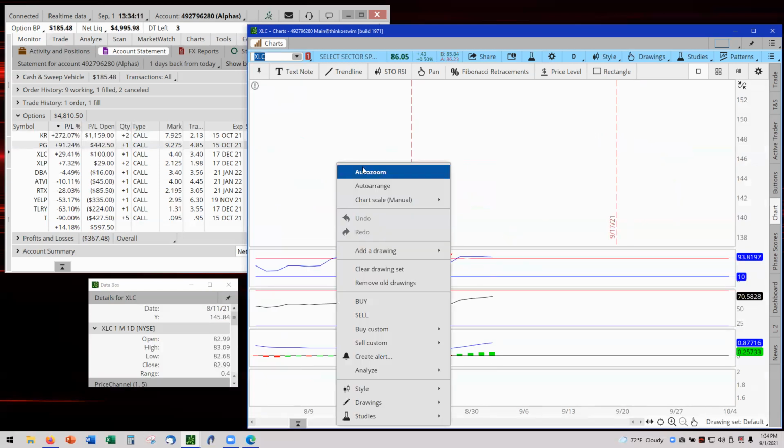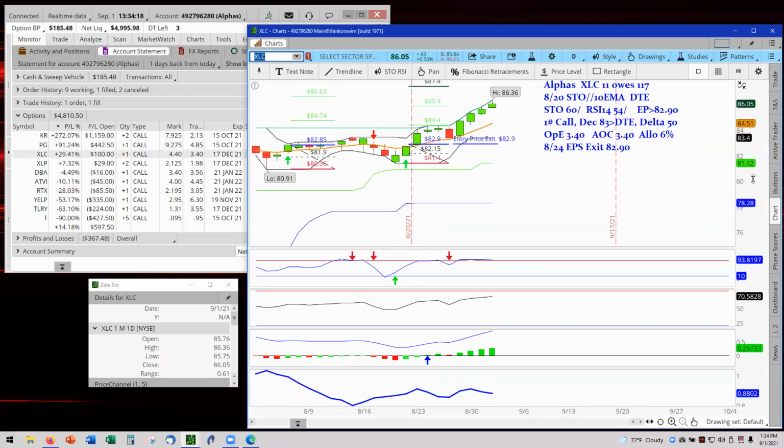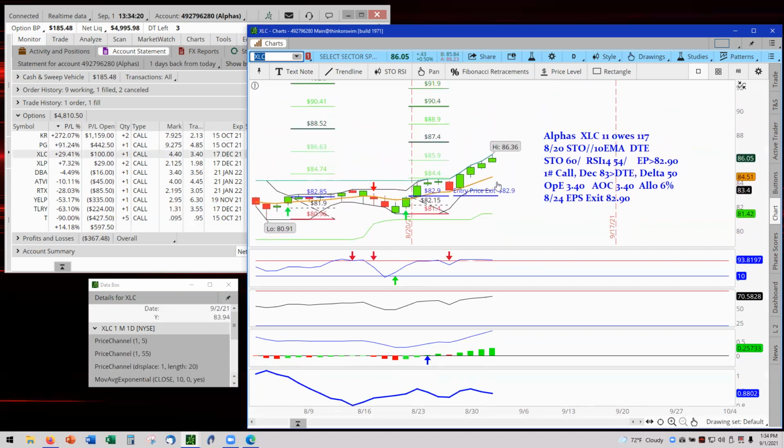XLC is really funny. Yesterday this was 36%, I'm pretty sure that it was, and yet we closed up and it fell back to 29%. So again, it's the mystery world of options. We are good till December. Our stop is still here now.